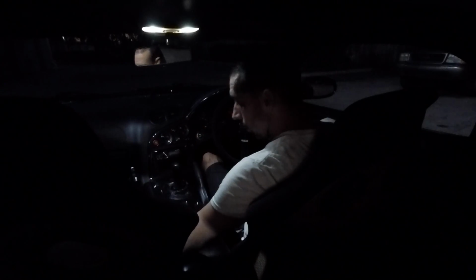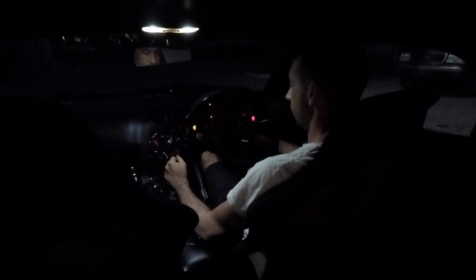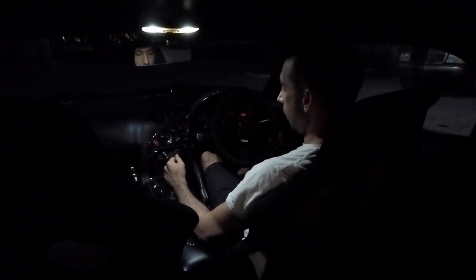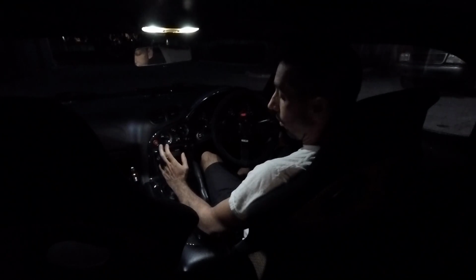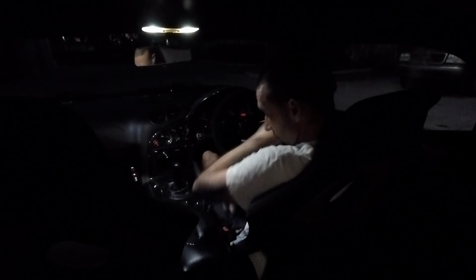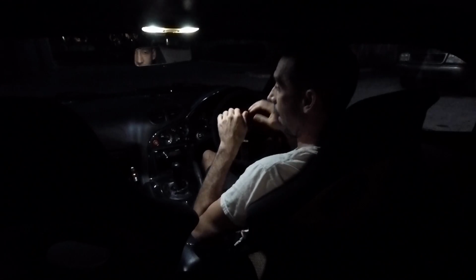Okay, so I got everything set up. We're gonna take it for a little spin just to make sure the sequential system's working. Good startup. Now these injectors are 2200 cc, so it's a pretty big jump going from the stock 850 cc secondaries. So there's a little bit of setup that had to be done to make sure that the transition going into the secondary fueling is pretty smooth. You don't want it to be real rough where you feel that big pop.